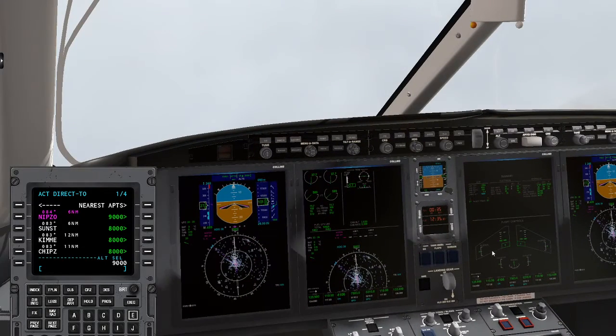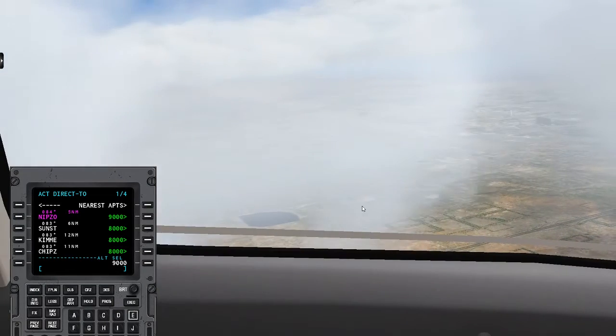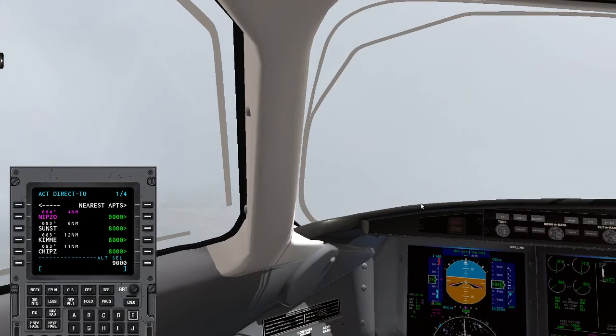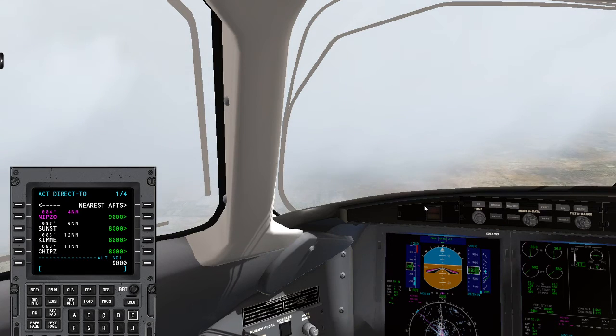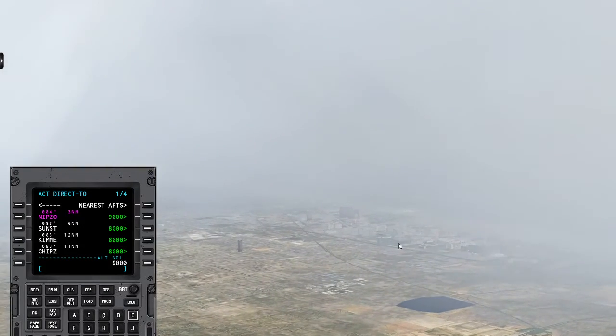Man, I was really hoping we wouldn't be in the clouds right now. We're getting very close to the strip. Try and get down a little faster here. Yeah! See, there it is. Stratosphere. Yeah, the strip.